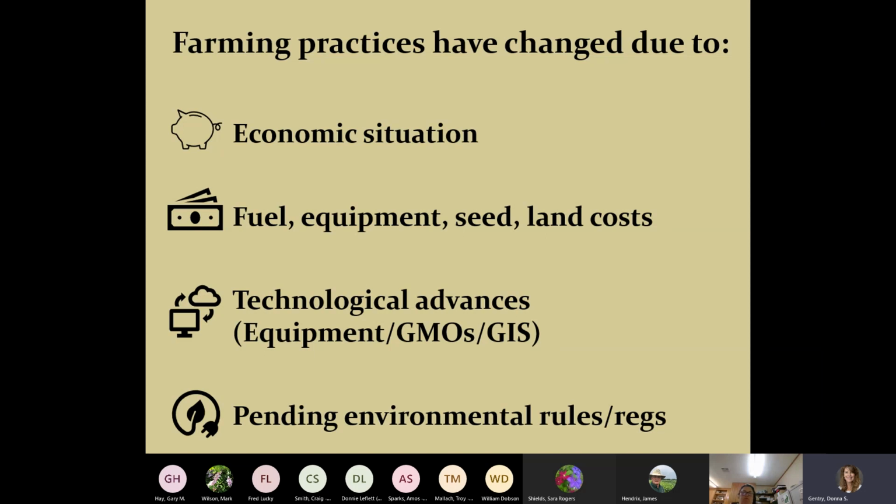That probably will not change. You've got technological advances with equipment, GMOs, GIS technology. Great, they make your farming more efficient, but there's a cost to them as well. So with the cost of these technological advances, that's going to change how you farm. It's going to change what you plant. It's going to change the equipment that you buy to farm that particular crop. Also, pending environmental rules and regulations. And again, in Louisiana, we do not have very many environmental regulations that we have to abide by because we're very fortunate. But these are all things that have caused farming practice to change over time.